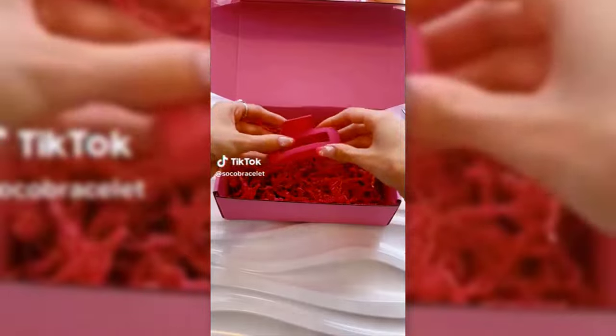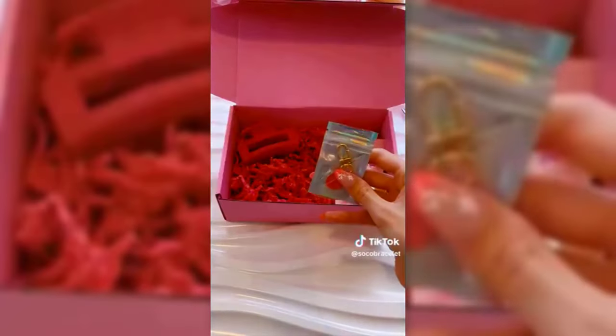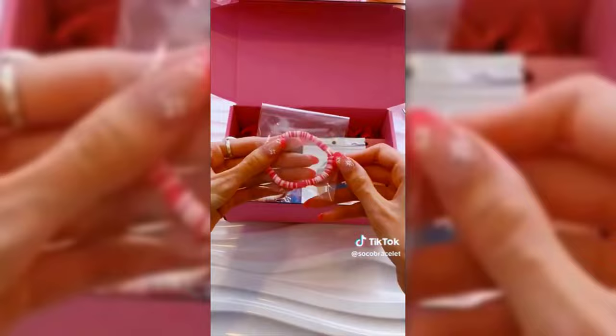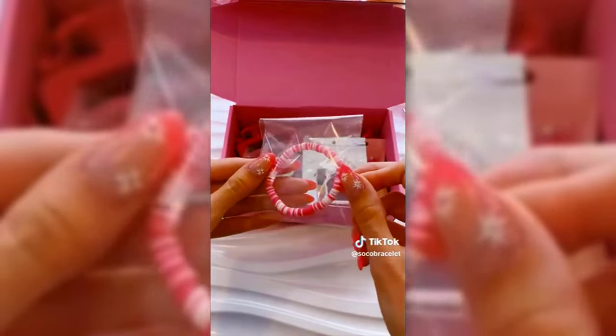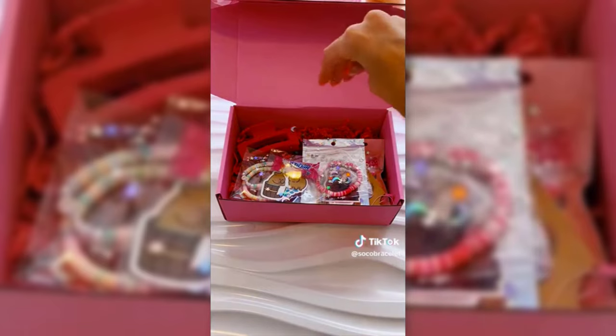Hey everyone, let's package an order for Eva. She ordered one of our boxes, which comes with a hair clip, bead confetti, a keychain, and the necklace that matches perfectly. And then also the bracelets, of course, and stickers. She also ordered a Barbie bracelet, and I love this bracelet. This is probably one of my favorite bracelets of the launch. And then the little freebie with the capybara sticker, and then we sprinkle some confetti, and it's off to go.